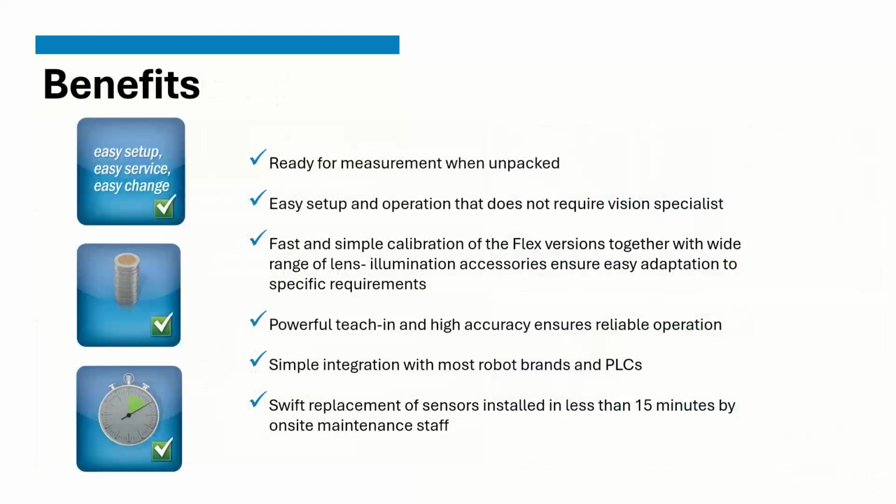So some benefits here. The biggest benefit that we're seeing is, again, that ease of use. You've got a self-contained package. It's easy to set up. You don't have to have previous vision experience. That always helps because you know some of the gotchas that could arise there.